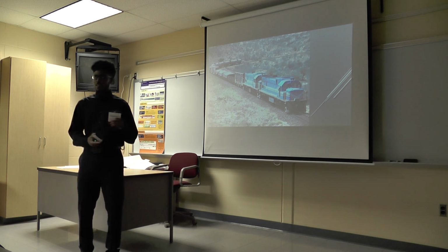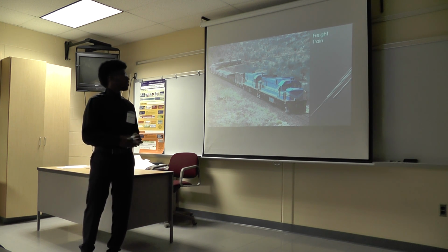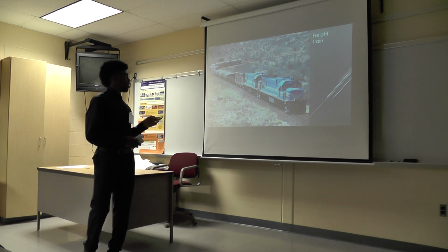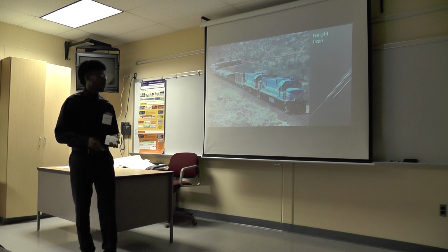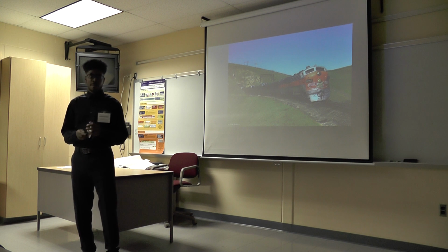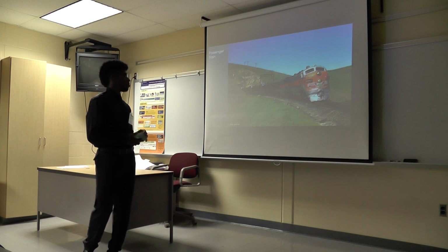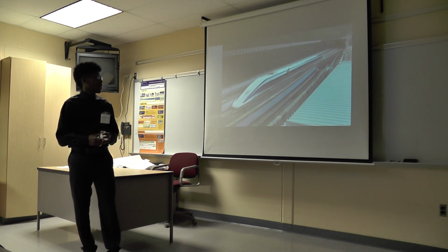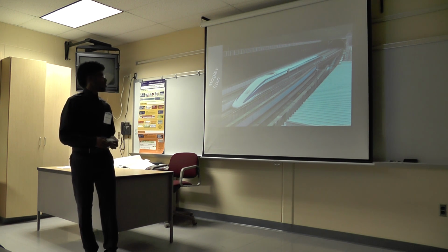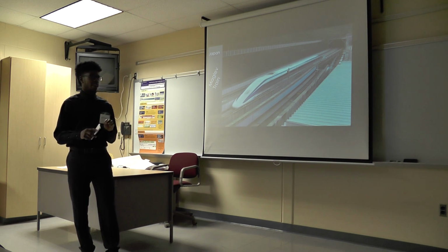Does anybody know what this train is? This is a freight train which delivers supplies across the country. And other countries have different models of trains. Anyone? So this is a passenger train that delivers passengers across countries. And anyone? No one? So this is a maglev train in Japan, which I think only Japan has for now.